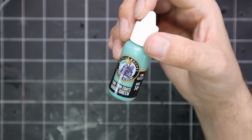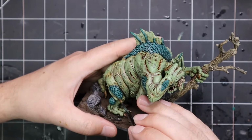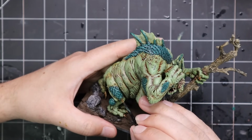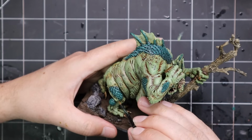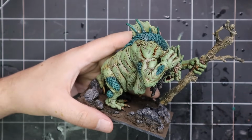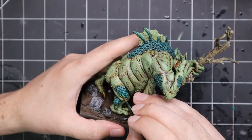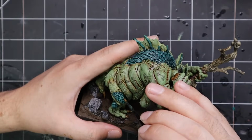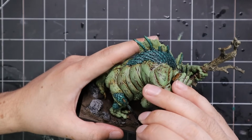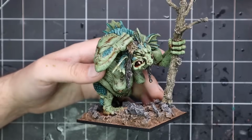Ghoul Green was used as the final highlight on the scales. Once again, making those colors pop a little bit more. I don't know why I said collars there instead of colors, but you know, it's been a very long day. It's currently 9:25 Friday evening. This video is due out tomorrow morning, so it was supposed to be finished around 5 o'clock in the afternoon. So it definitely took a little bit longer than expected. I think the layering of that green skin is definitely what took up more of my time than expected.